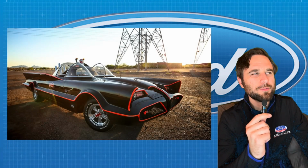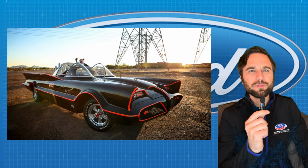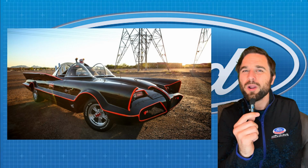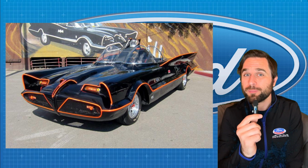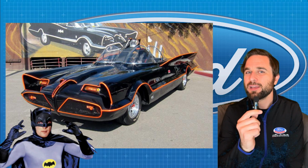And as I'm sure you can probably tell from the photos, the Futura might look a little bit familiar. Well, to all my superhero fans out there, that's because the Futura was the direct influence for the one and only Batmobile. That's right. The classic original Batmobile from the 1960s TV series where Adam West played the Caped Crusader.